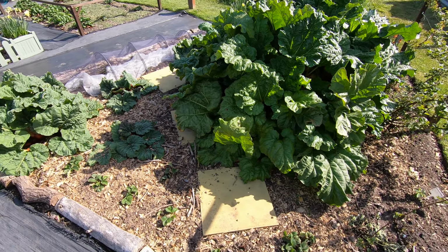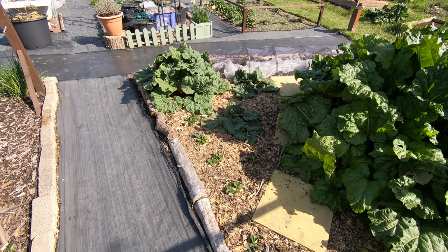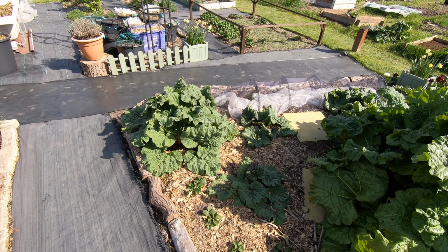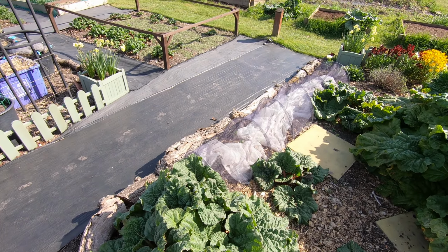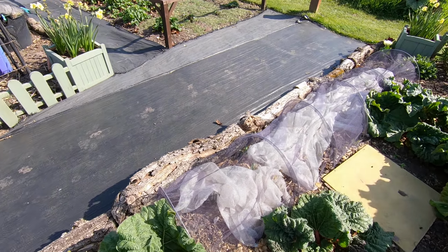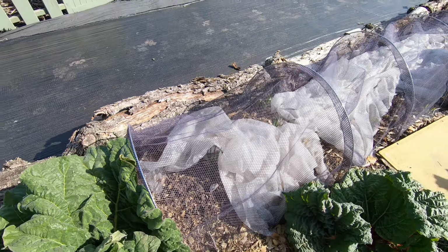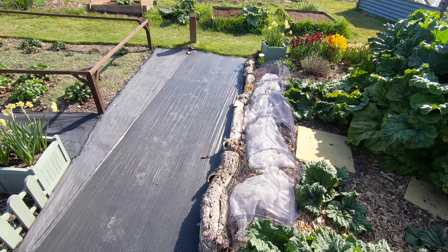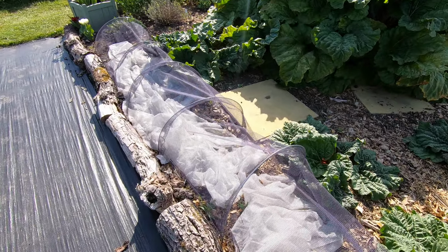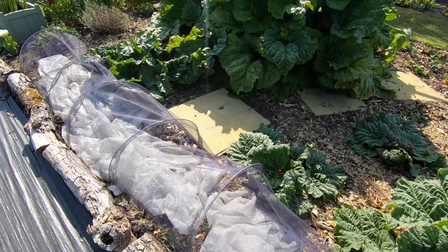And the strawberries are interplanted or intersown with some borage seeds. So if that comes up, that'll be very attractive to the pollinators. I don't know if you can see that shallot in there, that's hiding under some fleece. And this one here is not hiding under some fleece, so I might have to cover that up just to make sure that's protected.